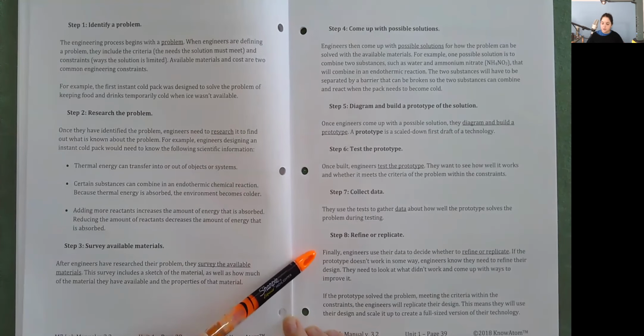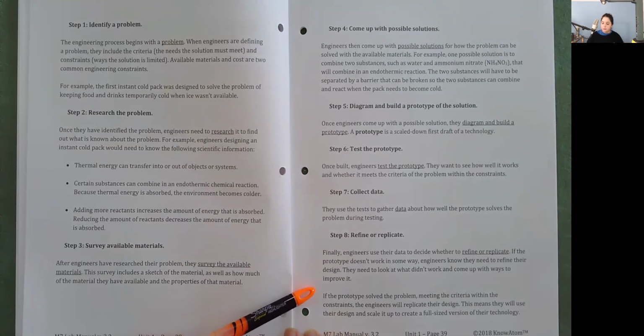Finally, engineers use their data to decide whether to refine or replicate. If the prototype doesn't work in some way, engineers know they need to refine their design. They need to look at what didn't work and come up with ways to improve it. If the prototype solved the problem, meeting the criteria within the constraints, the engineers will replicate their design. This means they will use their design and scale it up to create a full-sized version of their technology.